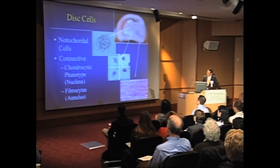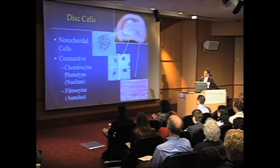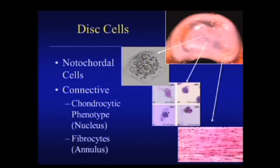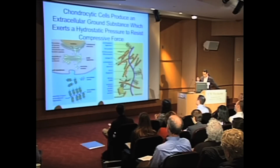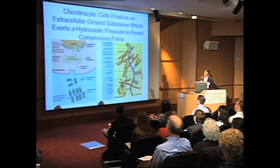Now, all matrix has to be maintained, and typically the cells within the matrix maintain it. We all know that. In the human disc, during childhood, the notochordal cells seemingly disappear. That's in debate right now. Some people argue that notochordal cells may still float around in there, but in a little bit of a different phenotypic characteristic. The nucleus has chondrogenic type of cells, and the annulus probably also has cells that are chondrogenic in origin, but behave like they're fibrous tissue or cells.